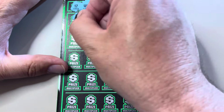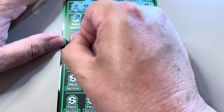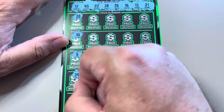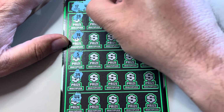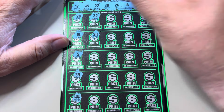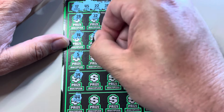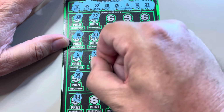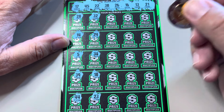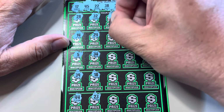28. We only have the 22. 14. It's one off. We have a 13. 5. 39. We have a 38. 44. 32. 24. 22 and 26. 21. Excuse me. 34. 18. Well, we got a 17. 23. Not looking good, folks. 6. 29.